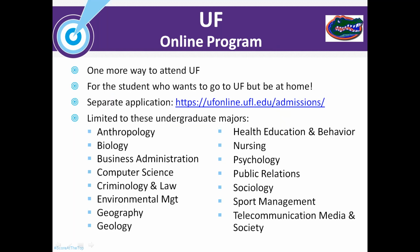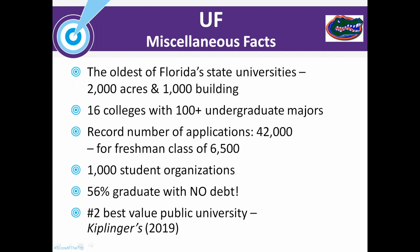UF also has a completely online program. This is great for the kid who wants to go to UF, but needs to stay home, maybe to take care of a grandmother, or to work. It's a limited number of majors, but you can actually do a complete undergraduate program at UF online. There are other interesting programs that UF has.